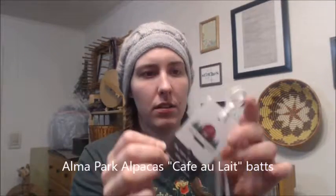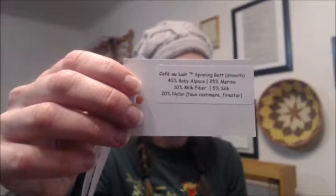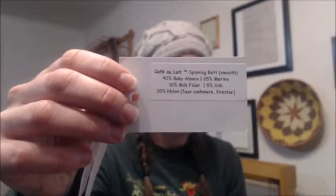The last project that I have to share with you guys is my Alma Park Alpacas Cafe au lait bat. This is the label for the first bat that I spun. I finished one bat and I have one left.